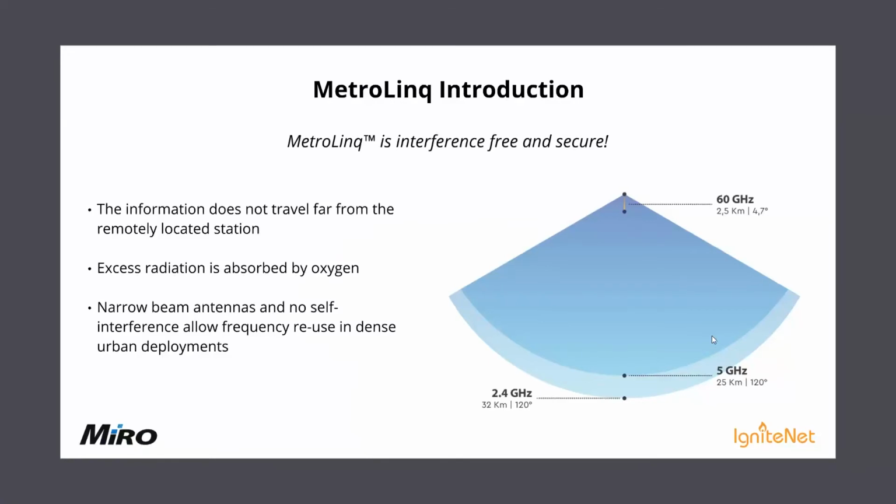MetroLinq is an interference-free and secure product that provides you interference-free and secure links. The only problem is, please remember that it does not do far distances. The furthest distance that we got was 2.5 kilometers, but within South Africa, the furthest distance was about 1.6 kilometers, and that was with a radio that has a higher antenna gain and higher transmission power. So you're normally looking at a distance of 1.6 kilometers for the higher gain radios.